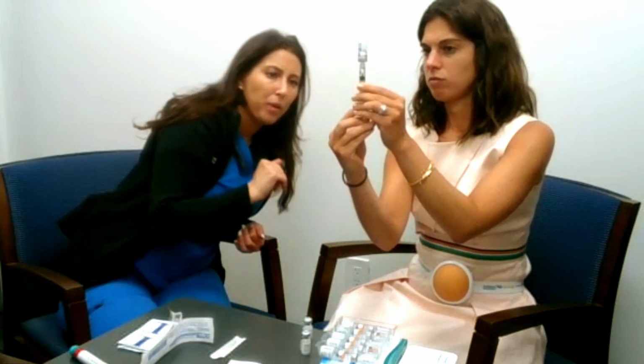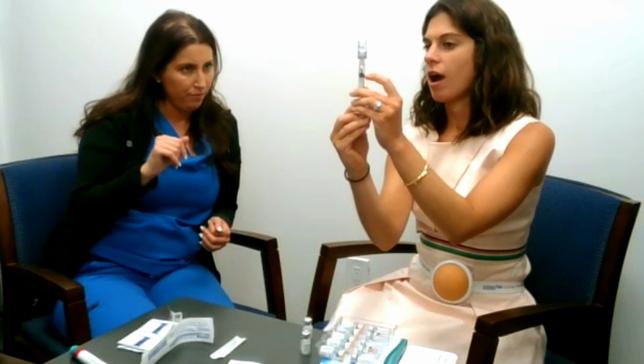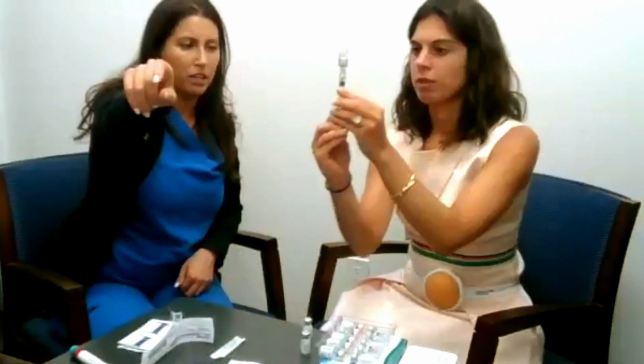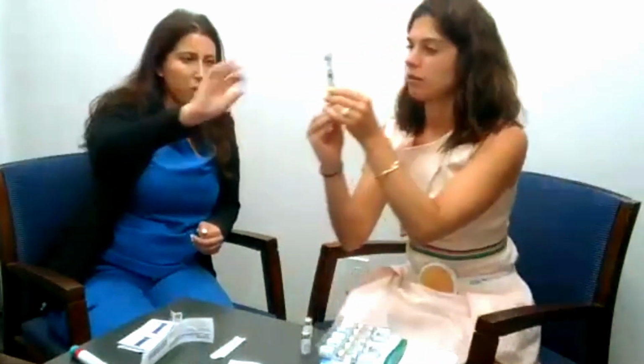Like so. Perfect. So you're talking about how the black part of the actual syringe, the top line of that, should be lined up with the 1. If you want to flip it around so you can see a close up: the top line of this black part is aligned with the number 1 to pull down 1 cc of liquid. Exactly.